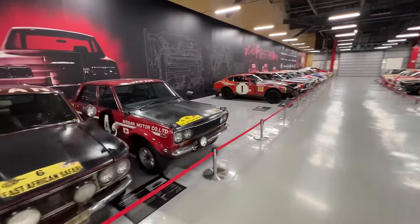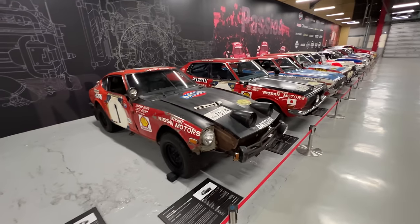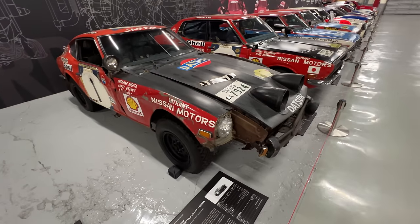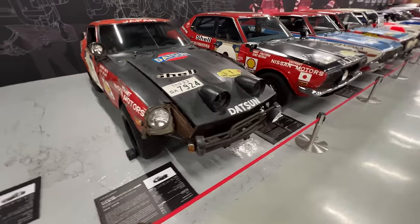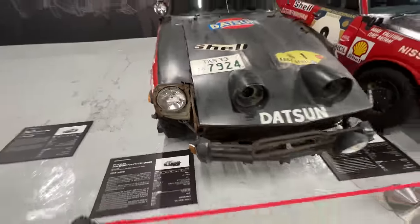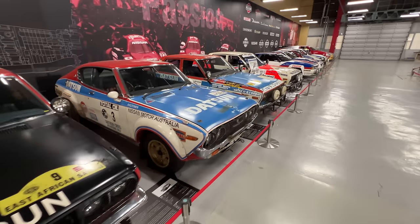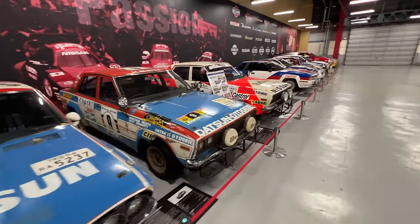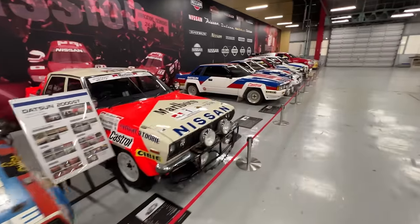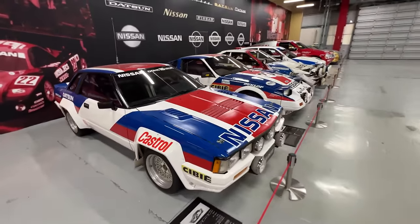As we move past some rally Bluebirds, we get into the S30 1973 African Safari rally car. Again, another car that's been left in its very battered state, missing body panels and crashed here and there. And then the rally car lineup starts getting very cool as you get into the 80s.